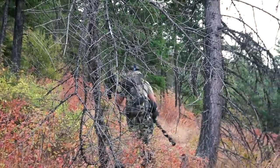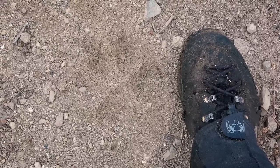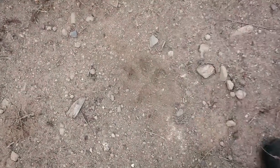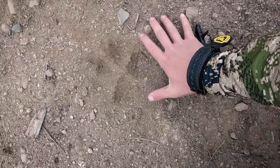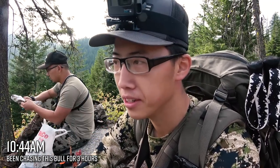So we've been playing cat and mouse with this one particular bull. We've been chasing this bull pretty much all morning. We started at the very bottom of this mountain, and he's just been slowly working his way up this mountain, and we're literally at the top of the mountain now.